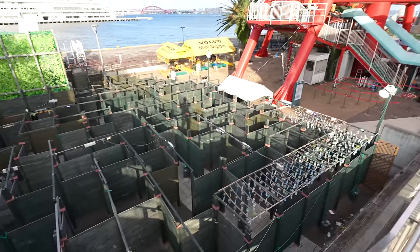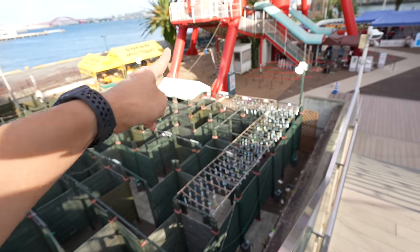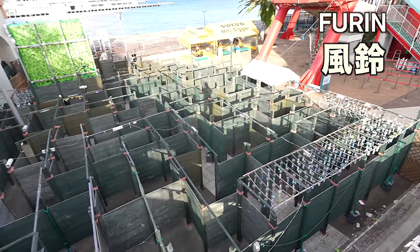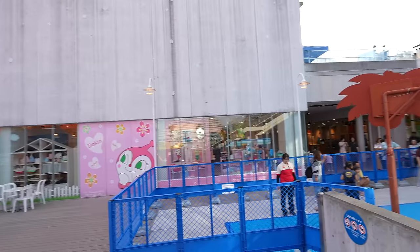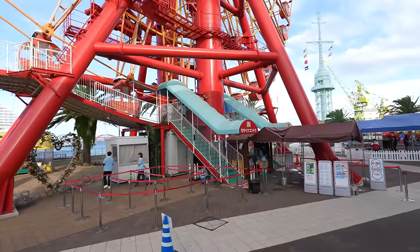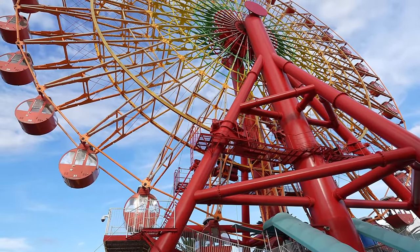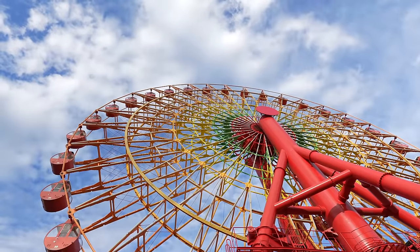There is a maze. Oh my goodness, at the entrance, there are so many wind chimes. Kids must love it. Oh, and also there is a place to play with water. Nice. And here we go. I always wish I could ride on the Ferris wheel. It would be really fun.